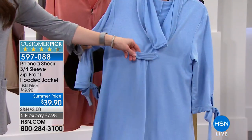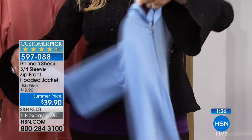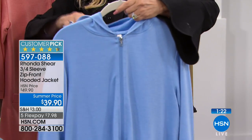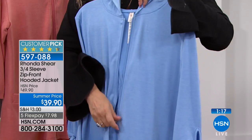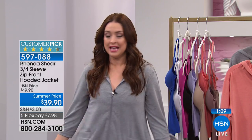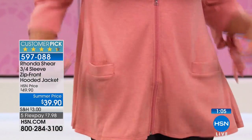It is cornflower. This is going to cinch you in the back of your waist as well. Adorable, little girly, not even little. I like the oversized bow. It's an adjustable bow on the sleeve. Full zipper on this, by the way, and hoodie. Whether you wear it zipped up or open, it's the silhouette. It gives you that slimmer silhouette at the smallest part of your waist, and then just drapes you without clinging. Gives you the backside coverage.